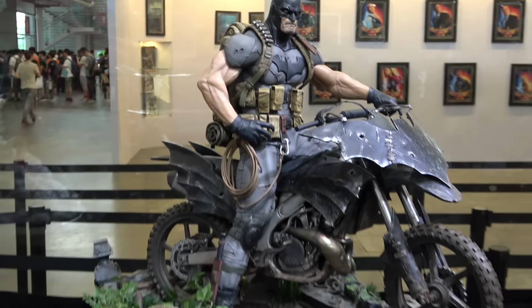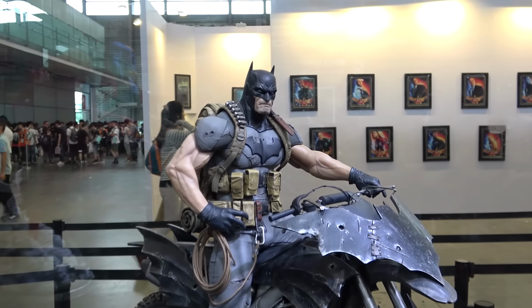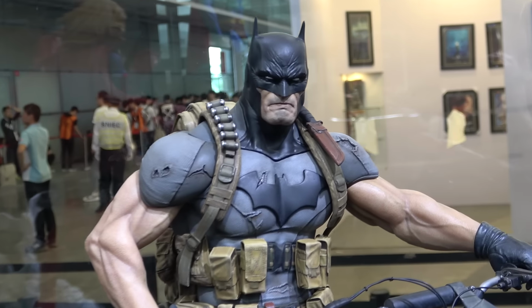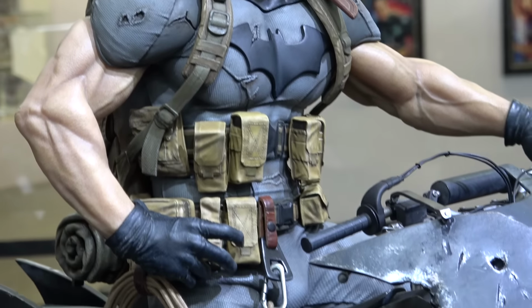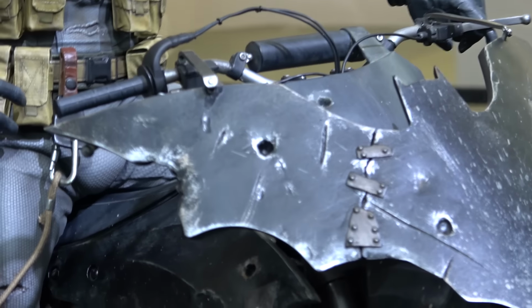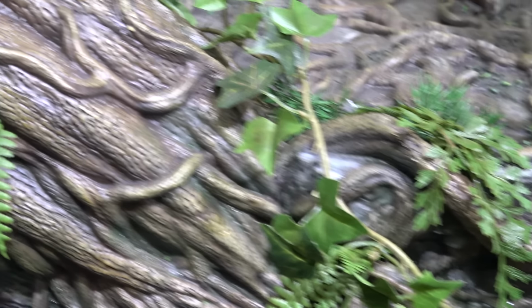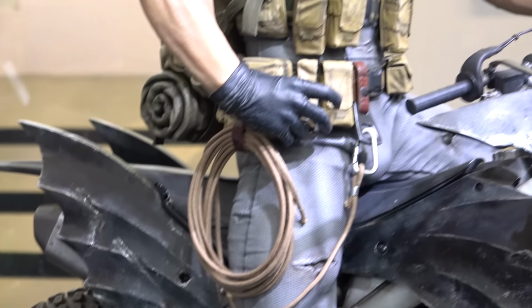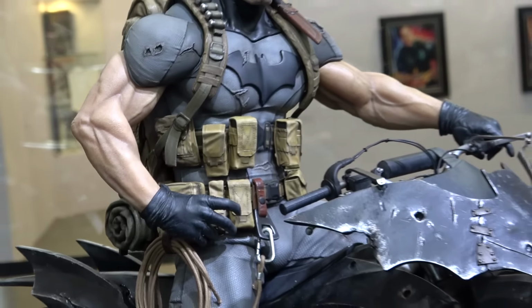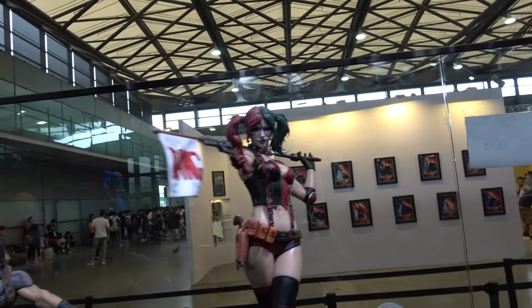And then we have the Year Zero, Batman on bike. Definitely one of my favorite pieces at this booth. It just looks spectacular. Great looking piece. Then we have Harley.